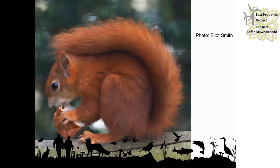So red squirrels, a little bit about them. Red squirrels are native to the UK. They made their way to the British Isles through mainland Europe. It's thought around the time of the last ice age, which is approximately 10,000 years ago. And they've been in the UK ever since.